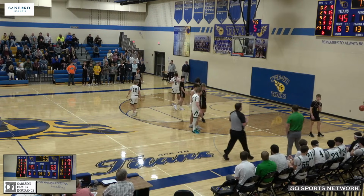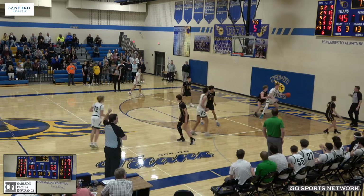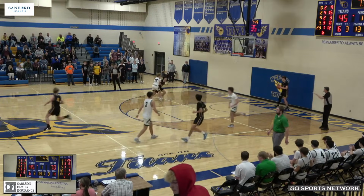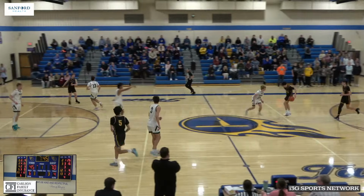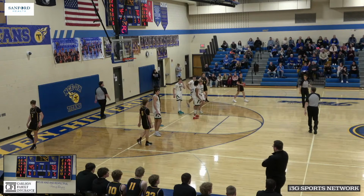Well, they're handing out the 1,000 signs just in case Aiden catches fire here. I like that they're ready to go just in case. Levi Christensen rattles in the turnaround short jumper. And he's got 8 points on the night. 70-45, Breckenridge in lead on your Carlson Family Insurance scoreboard. Fox draws the foul on his way to the hoop.